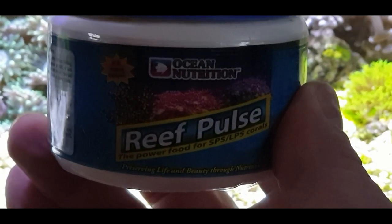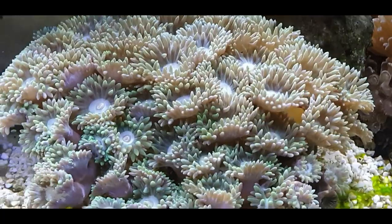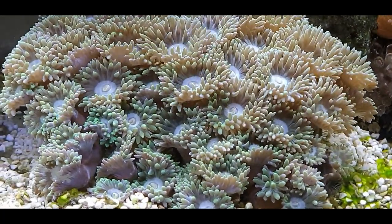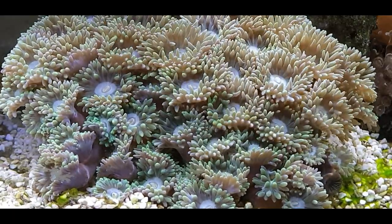It's a very, very fine powder food. Disperses lovely in the water. Turn your pump off, leave your power head running, so it circulates. But then you can turn the main pump off so it doesn't get all sucked into your filter. So it gets blown around and feeds everything. And then after 10 or 15 minutes, turn your main pumps back on again.